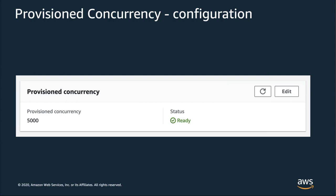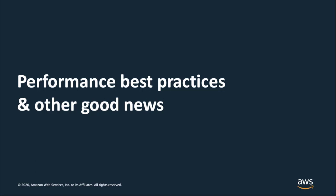It is not at that point in time that the function itself is not available for execution. However, any traffic that goes above the current configured concurrency at that point in time will just be utilizing on-demand Lambda functions. So let's round up here with some other performance best practices and some other good news tidbits that you might have missed in the last couple of months.